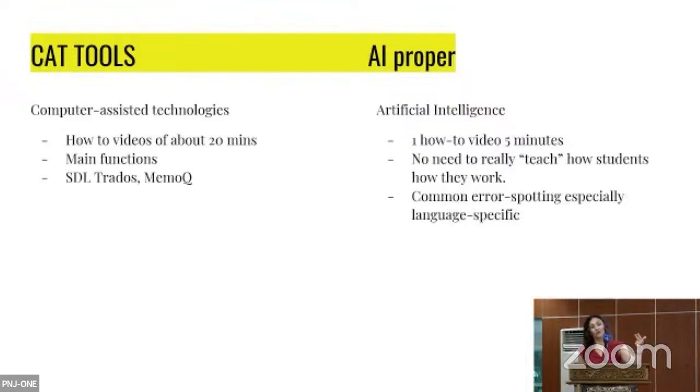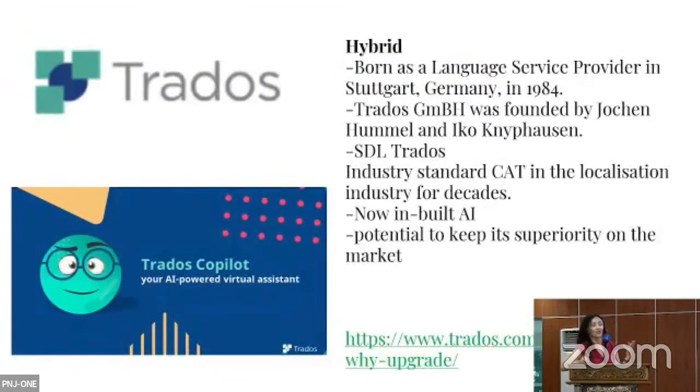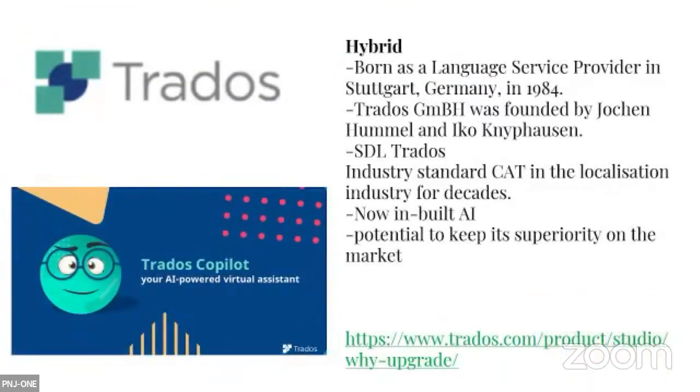And then there's a lot of work, I think, within the language pairs that we have. And that's where our expert teachers of the translation from English into Bahasa Indonesia and vice versa, that's where their knowledge will come in. So there's more sort of error spotting. You're more trained to figure out what errors translation machine is going to do. And then there's hybrids.